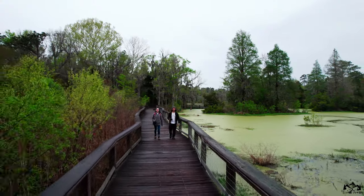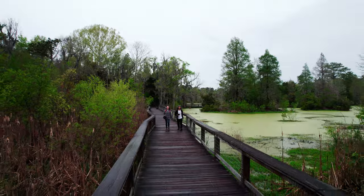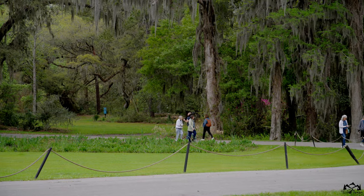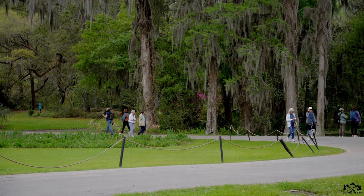You're not gonna find this. Not to mention, it's also the highest rated hiking area in Charleston. So if you're here for a vacation or anything like that, and you wanna do a hike, this is a good place. Granted, Magnolia Plantation does charge a fee. I think it's worth it.